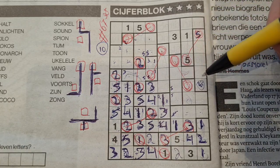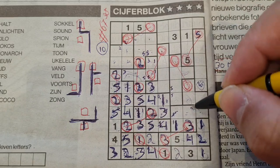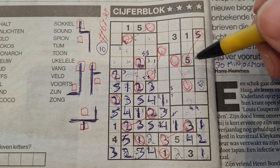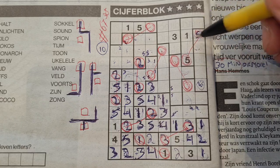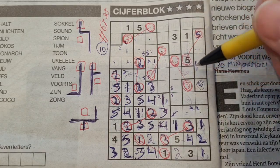This box can be a 4, so the 4 could be here, could be there. This box can be a 1, so the 1 could be here, could be there. No 1 there, okay.